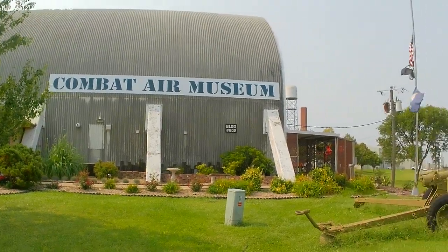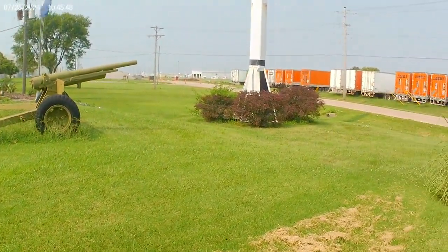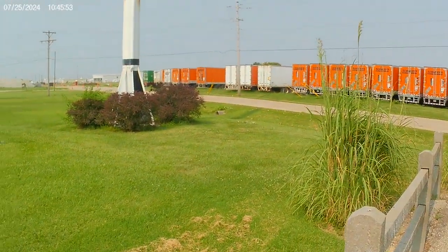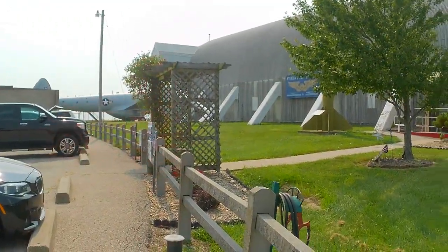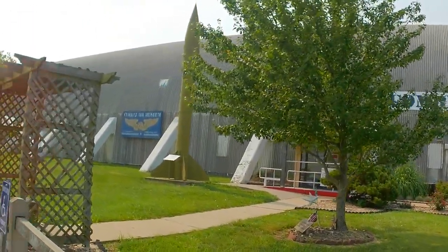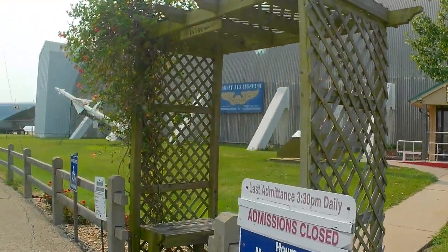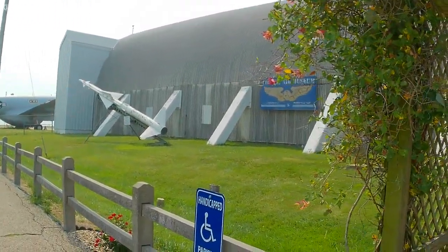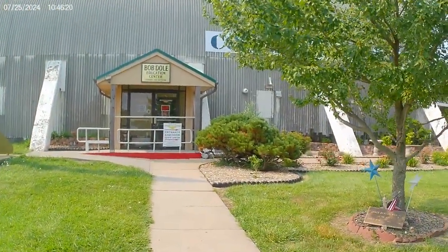Combat Air Museum. They do have an outside area once you get through the museum. There's, I think, 2 hangars, and we plan on doing all that this morning. I think they close at 4, but we've got plenty of time to explore. This is part of the Topeka Airport, and it's $7 to get in, which I don't think is bad in this day and age.